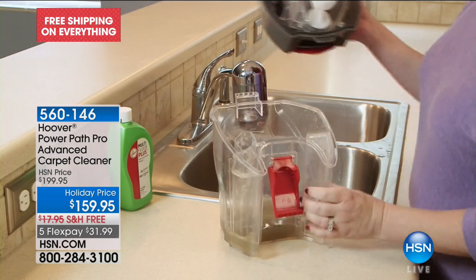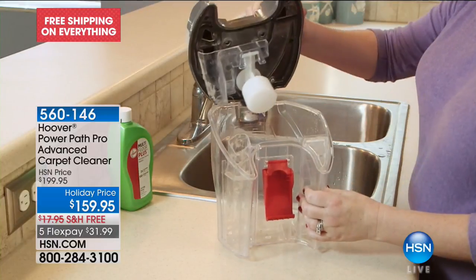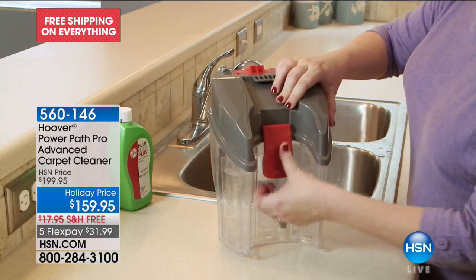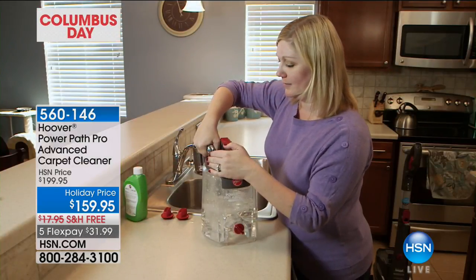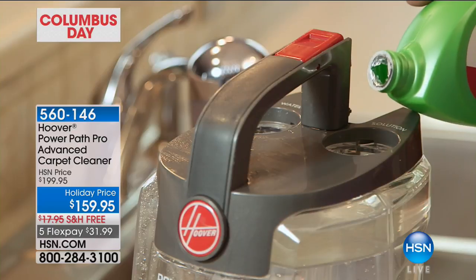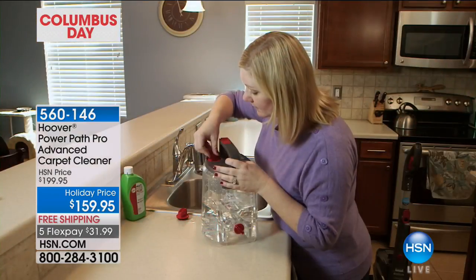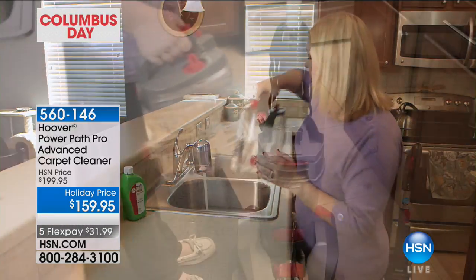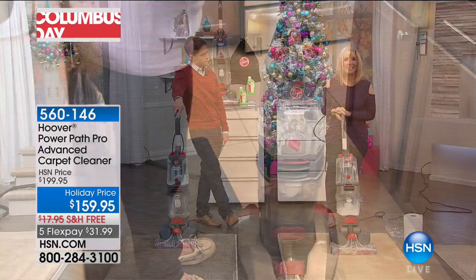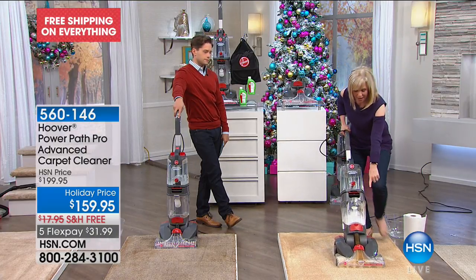All you do, you put hot tap water in, that's it. There's your dirty water tank. I love that the entire tank opens up, so you can clean it out so it doesn't start to smell. Mm-hmm. That's huge. And then right there on your clean water with your solution, it automatically mixes, so you don't even have to measure. Everything's easy. It's not drippy. It's not messy. You pop it in, and then you're ready to go. So it cleans as you go forward. You can see that dirty water.